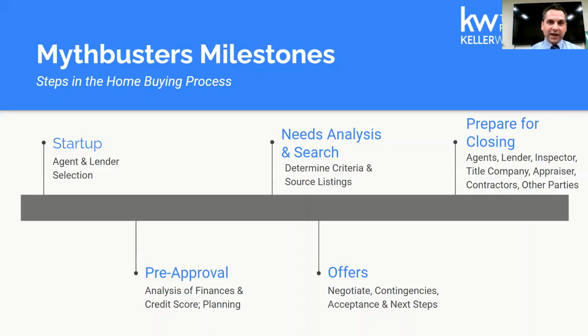And really having the agent and lender on board helps take you through those next steps. So preparing for closing, the agents, the lender, the home inspector, the title company, appraiser, contractor, everybody listed works together, and it's your agent and loan officer, really the point person there to help guide you and set expectations so that you can make it to that closing. So really, each timeline varies by buyer. But if you're pre-approved and you're ready to go now, this is something that can be done in as short as a couple months.